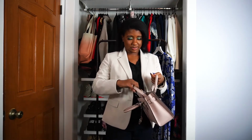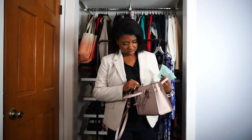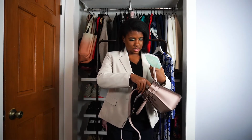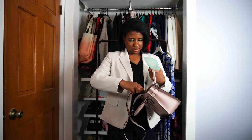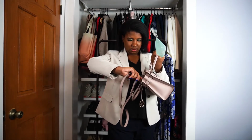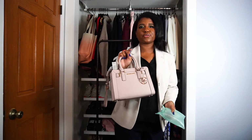And then you have a strap to hook onto the purse. Let's see. Yep. So it hooks right onto the inside. And you can wear it as a crossbody. Let's see. There we go. Cute, cute, cute. The gold hardware pieces. The little MK on the front.